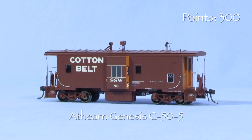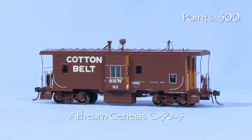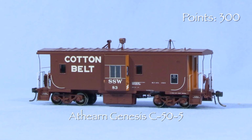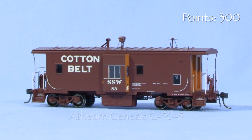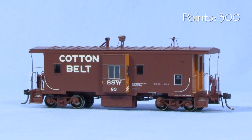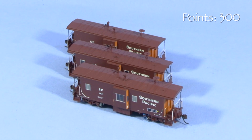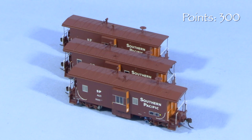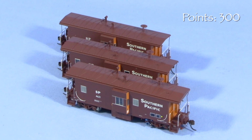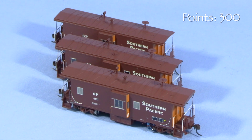The remaining classes of C50 cars were built between 1970 and 1980. This included 16 C50-5 cars for SP subsidiary Cotton Belt. Athearn has made models of these cars as well. International Car Company built the lower numbered classes. After PACCAR acquired International, the C50-7, -8, and -9 cars were built by PACCAR in the same plant in Kenton, Ohio, starting in 1978. Mark's models are examples of these late classes of SP cabooses.